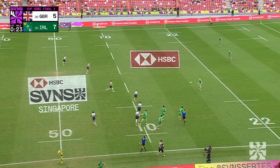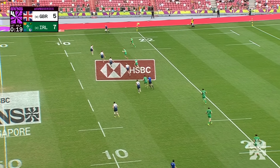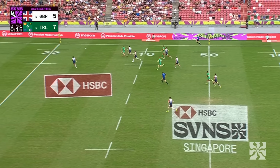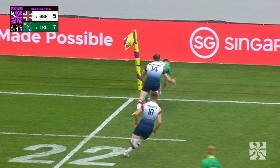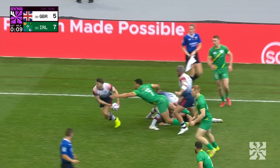Roach. Ball off the top of the line out and they shift quickly out to the right edge. Now the grubber kick. And the race for the ball is on. Nice touch from Kennedy to keep it in the field of play.